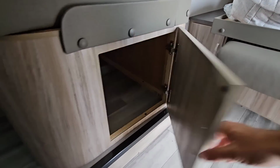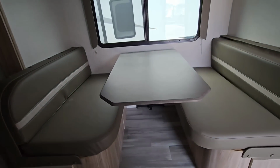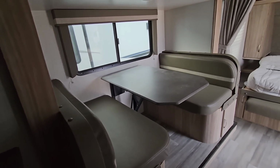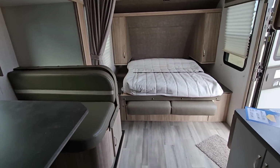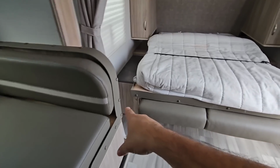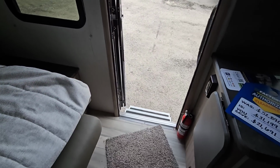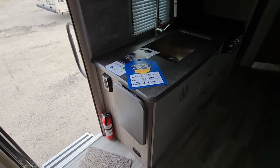You have some storage underneath as well. And this drops down and turns into another area for sleeping. You're going to find out that this floor plan has a ton of sleeping accommodation, mainly because it's a bunkhouse, but then they mix in cool things like a Murphy bed with a jackknife sofa. You also have some storage here on the ends of the bed as well. Winnebago has always done a really good job in terms of giving you adequate storage and giving you drawers and cabinets where a lot of manufacturers don't.